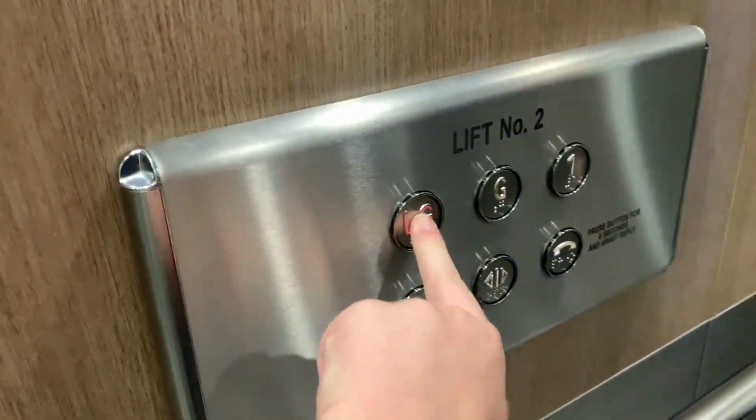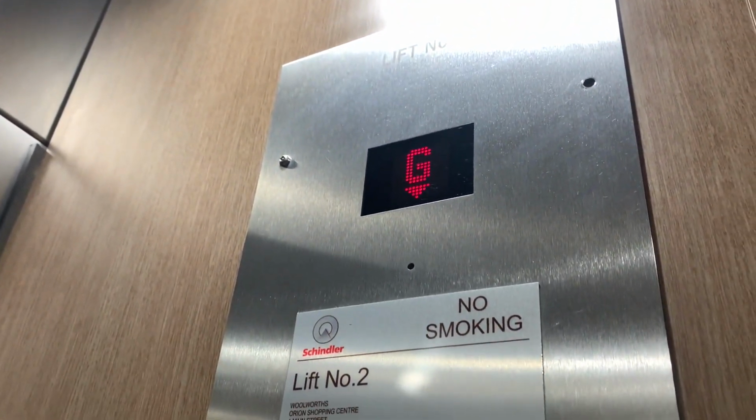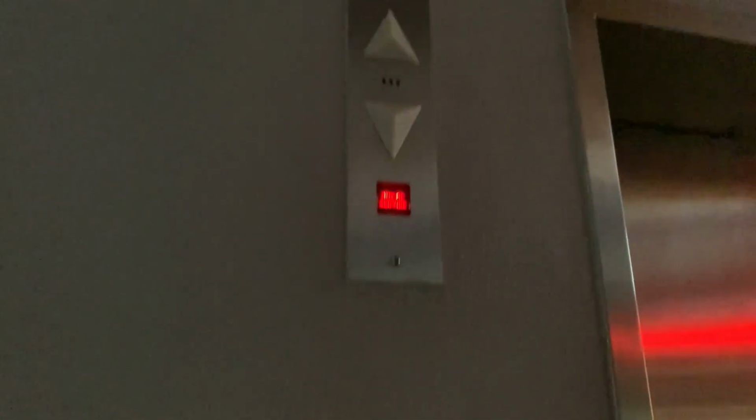Your DDA compliant panel. Get out here. There it is. And there it goes. I see. Electronic out of service at Orion Springfield Central. Probably a car park down there. Where are we? Woolworths quadrant maybe. It's broken.